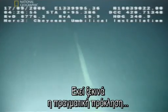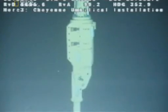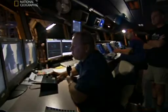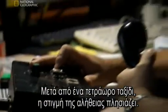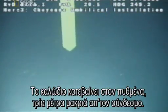There, the real challenge begins. Plugging the pin into the bucket-sized socket. Once the cable is in the water, there's no turning back. Okay, coming down. Okay, coming down. After a 4-hour journey, the moment of truth is at hand. The stab point for us? The cable lowers to the sea floor, a dozen feet from the connector.